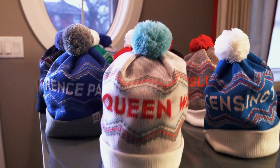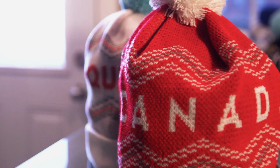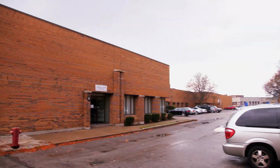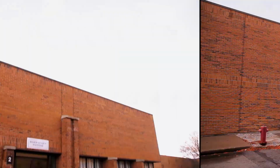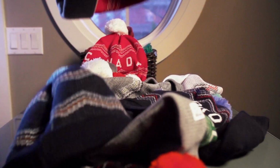Some say beanies, some say bobble hats, but right here in the true north, there's nothing more Canadian than a toque, eh? Well, unless you're talking about Tuck Shop's Canadian toque in Canadian colors, made in Canada and featuring a pom-pom. This is Tuck Shop Trading Company's 10,000 square foot facility in North York, Ontario, where the Canadian toque, together with a host of Canadian city and neighborhood toques, are manufactured.